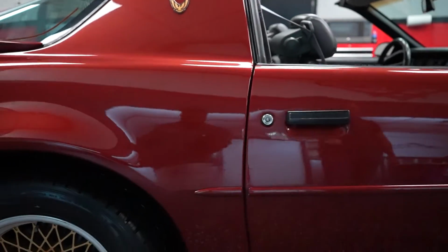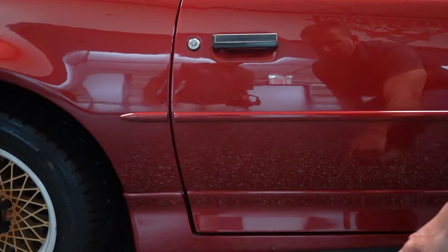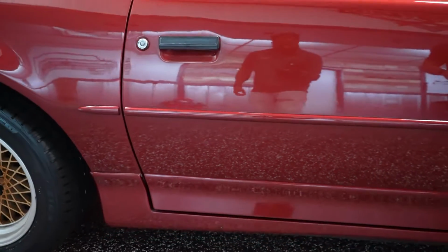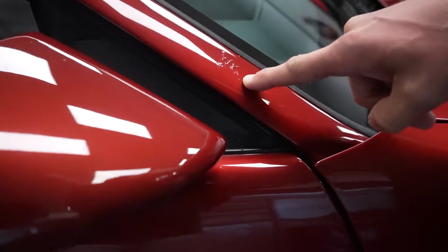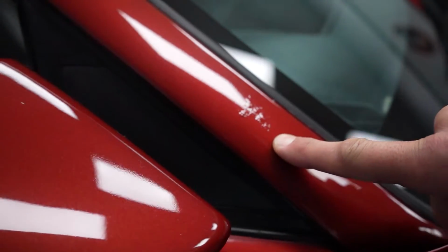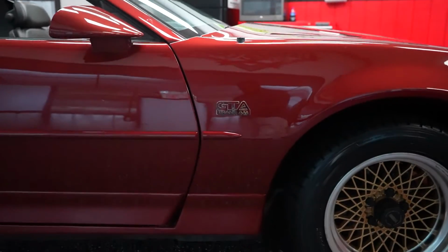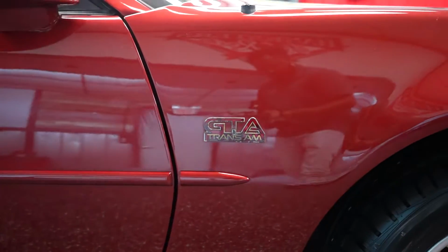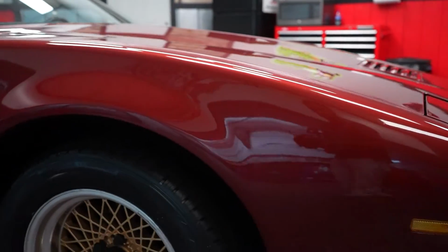The passenger side door, same as the driver's. There are no paint issues. Oh, wait, take that back. There's a little tiny chip right there that somebody brush touched. But as far as any kind of Bondo pop or filler blisters or anything like that, there are none. There is also a little spot right here on the passenger side A-pillar. And then lastly is our passenger side front fender, which again is like the rest of the car. There's no issues with it to really point out.